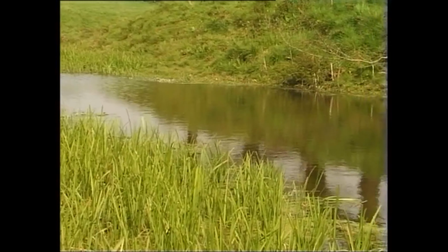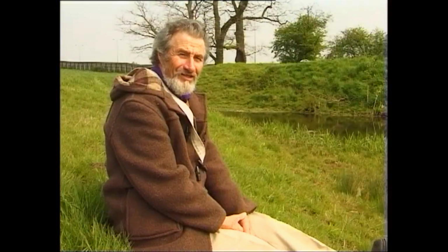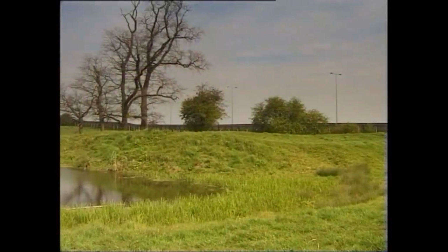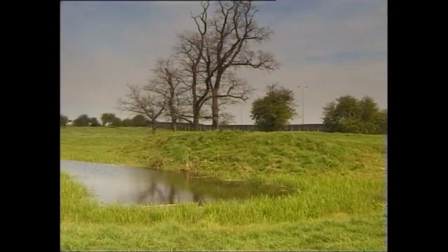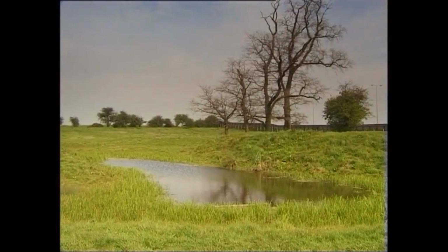Well, it's very nice to see water in the moat again, because in the old days it was a moated site with a manor house on it, and it was full of water. But then in 1939, when they dug the gully away for road improvements, it drained the water all out of the moat. Because before then it used to run into the moat from the ditches. But now they built the A1M and banked it all up. The water's come back again, and it's rather nice and pleasant to see.